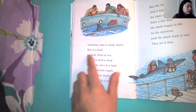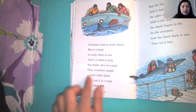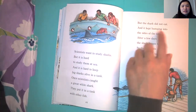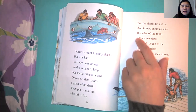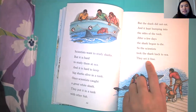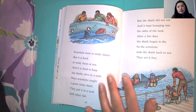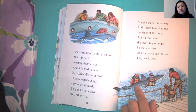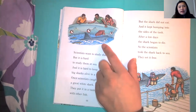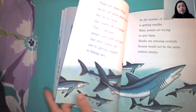Scientists want to study sharks, but it is hard to study them at sea. It is hard to keep big sharks alive in a tank. One scientist caught a great white shark. They put it in a tank with other fish. But the shark did not eat, and it kept bumping into the sides of the tank. After a few days, the shark began to die. So the scientists took the shark back to sea. They set it free. So in the science experiment that they were doing, they were trying to study this shark, right? But the shark wasn't doing too well in the aquarium, the large tank of water that they had for him. So they had to bring him back to sea where he felt more comfortable.